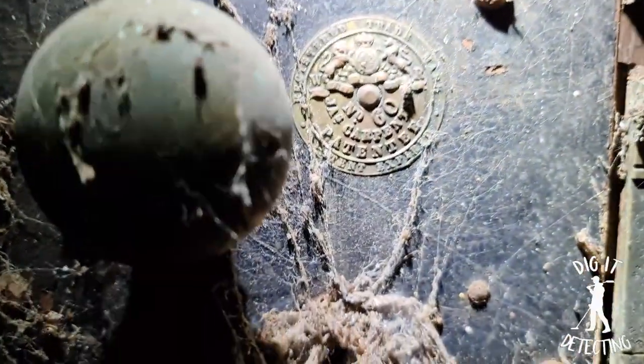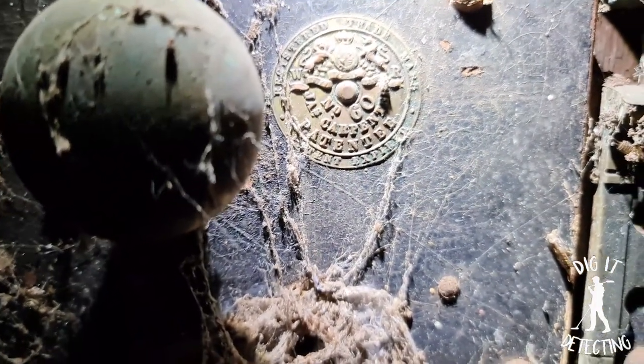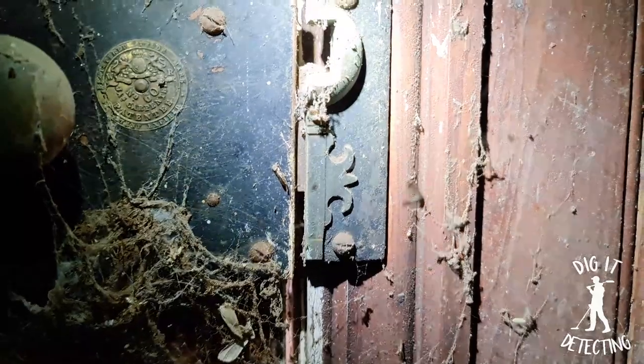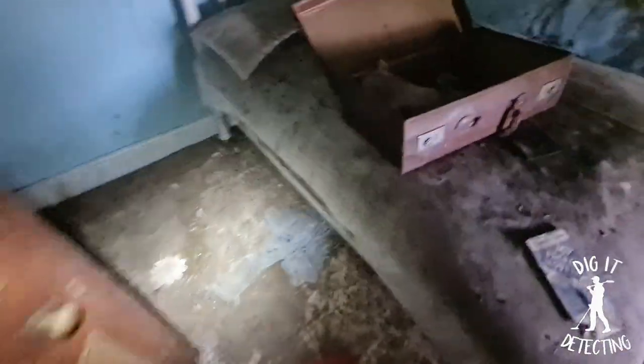What do we got? Registered trademark. Something, patent expired, Carpenter, number 60. What a ripper. And there's one of those door locks that we keep finding in every video. Very cool. Look at the high ceilings. Very, very cool.